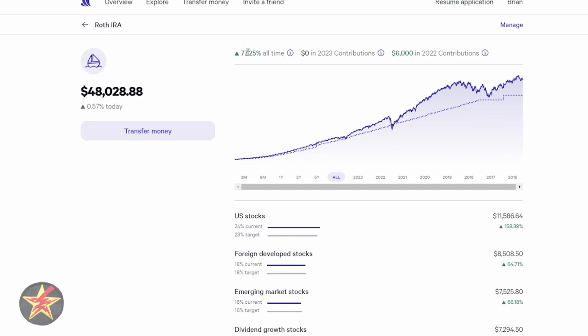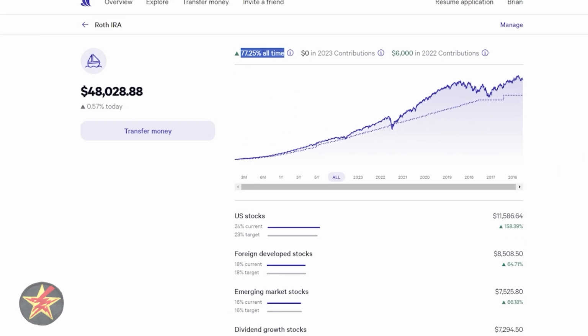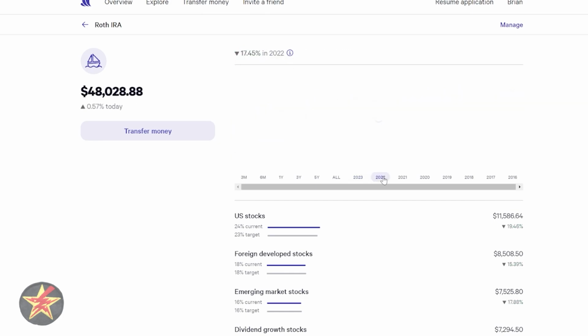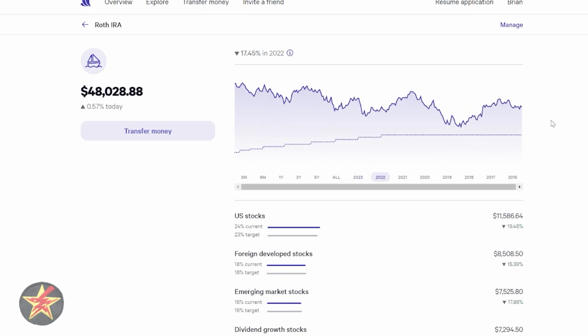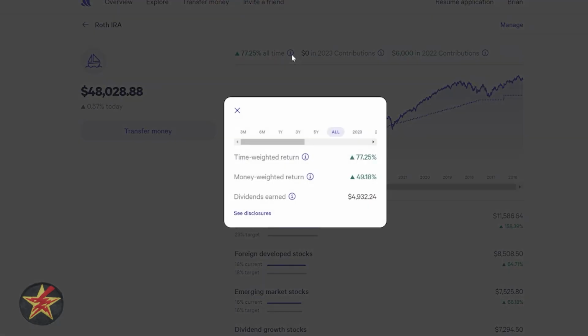But here we can see, so far my portfolio has a lifetime return of 77.25, stating that I have a 6.5 risk score with a few asset tweaks, pulling some assets out of my bonds and putting them into my stocks. So it is not the pure 6.5 that you would get with Wealthfront if you started today. If we look at 2023, we are up 8.1%. And if we look back at 2022, we could see things were down 17.45%. So we've got a long way to claw our way back up, but we are well on our way.